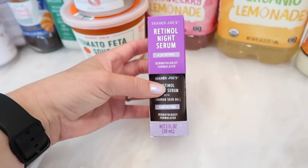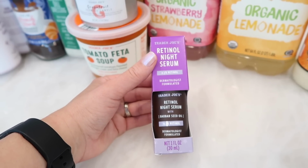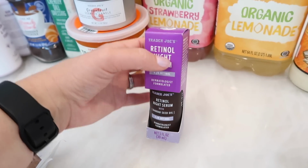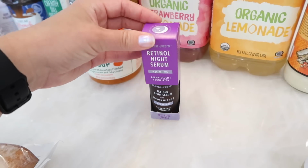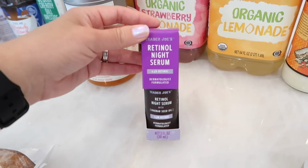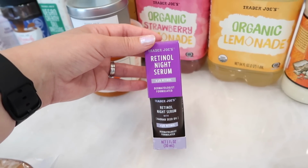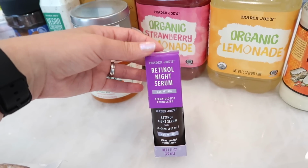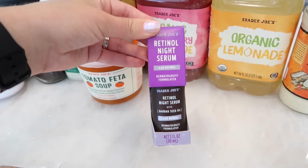I personally have not tried this one yet, but I love skincare and I've used retinols in the past, and I haven't used one in a long time. I just have been really happy with my skincare routine right now. But this one is very exciting, and it's nice to see that Trader Joe's continues to keep up with the trends and what is working for everyone. And retinol is definitely one of those tried and trues. It's been around for a very long time, but it has serious results.